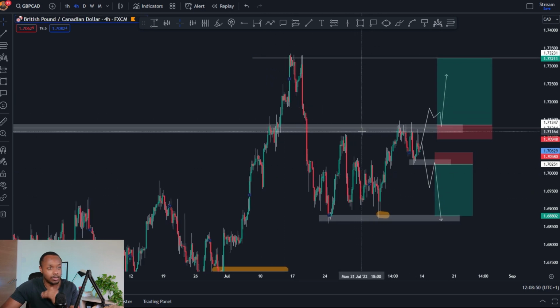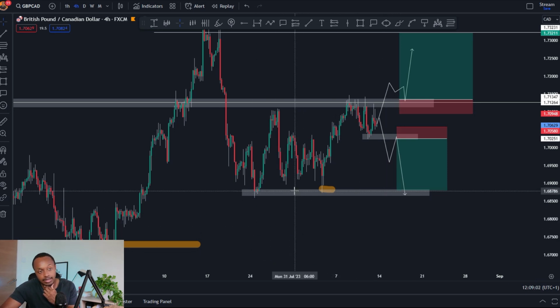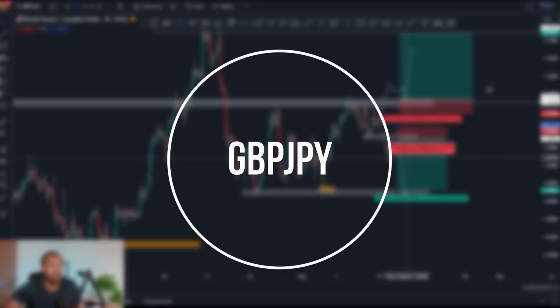So buys above 1.712 back into the highs there at 1.73. If we sustain the resistance and break through the support level, then sells look the best, 100%, and looking at a push back down into 1.688 for next week.